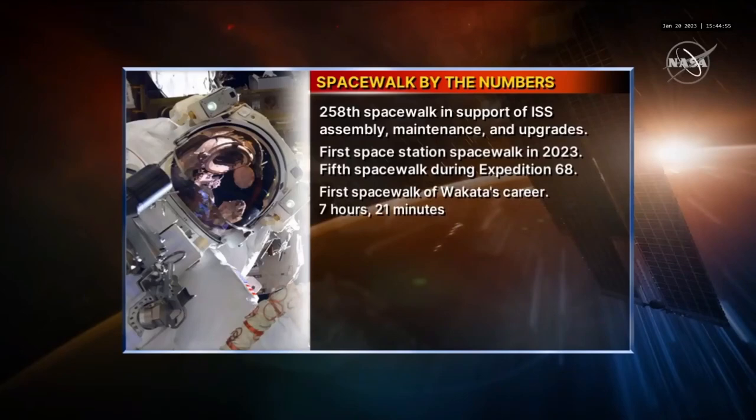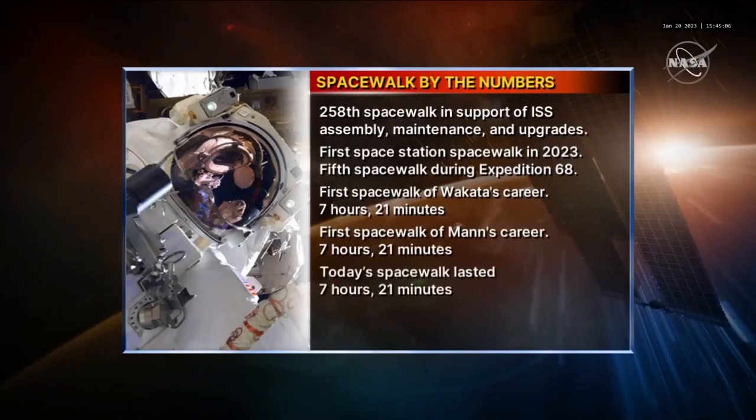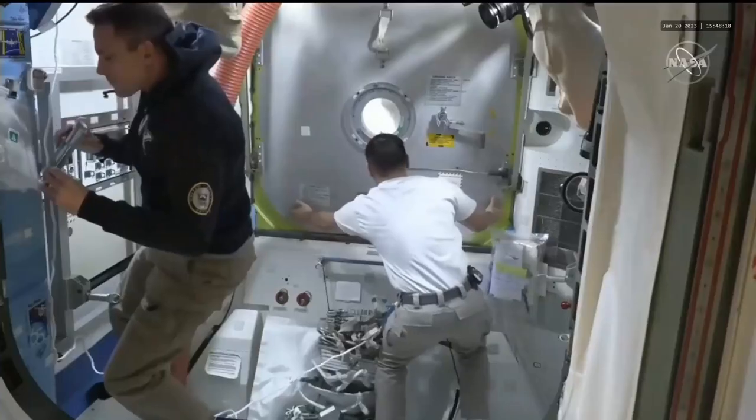For Wakata, this was his first spacewalk, so he gets the total runtime for today's spacewalk, which is, again, 7 hours, 21 minutes. It's the same for Mann, 7 hours, 21 minutes for her career as well. And that is the total runtime for today's spacewalk, which ended at 2:35 p.m. Central Time. If you take all of the 258 spacewalks that have been conducted in support of space station assembly, maintenance, and upgrades, you get a total of 68 days, 5 hours, and 47 minutes.